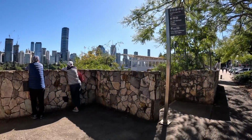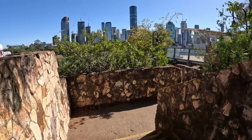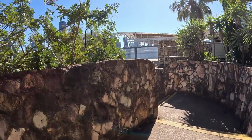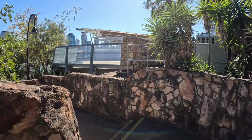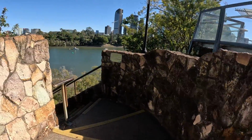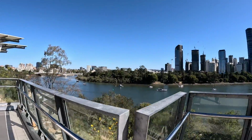You can hike, climb, go for a picnic, stroll along the boardwalk, or even kayak in the river, and abseil down the rock faces. Don't have a car to get there? No problem. With ferries crossing the river from the CBD and South Bank, you'll have some options with Brisbane's public transport, along with the free CityHopper.